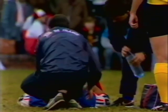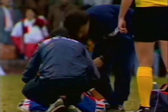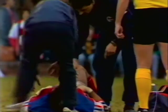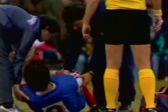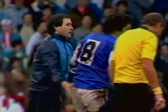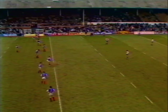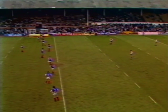Yes, one of the French lads injured. It looks like Yves Storr, the French prop, the number 8. He's the boy, Ray, who Ellery Hanley just knocked off as he scored that try. Yes.